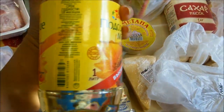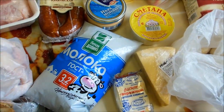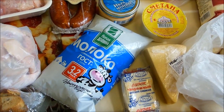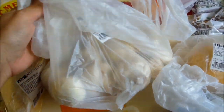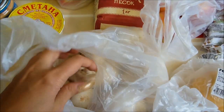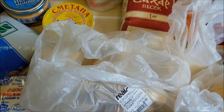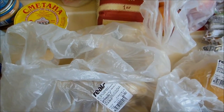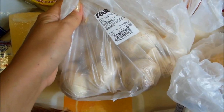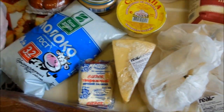So this is the oil. This is 1 liter, 61 rubles, which is around a pound, about £1.50, maybe about $2. So here are mushrooms, champignons. The kilo costs around 125 rubles, which is around $3 per kilo, and about £2. I will be telling you in dollars.